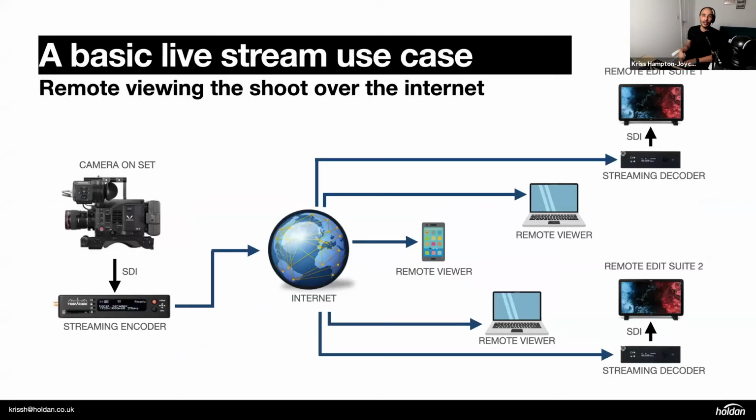This use case has been a really common one for productions in COVID. Having as few people on set as possible, whilst everyone who still needs to know what's going on can be involved. So we could have a single cinema camera, it could be multiple. They would have these streaming encoders, a Cube, for example, physically attached to the cameras. These have wireless capability or a fixed Ethernet if you've got that, but mostly if you're on set, it's going to be using the wireless. And then it's going up to the internet, and then somehow on the internet it's being replicated to all these destinations.